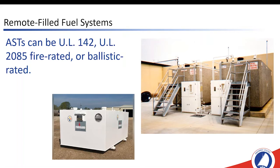Ballistic rated tanks are common with telecommunication equipment in rural areas where my redneck countrymen use anything round or rectangular as a target. I think ballistic tanks are rated to take a round from a 30-06.